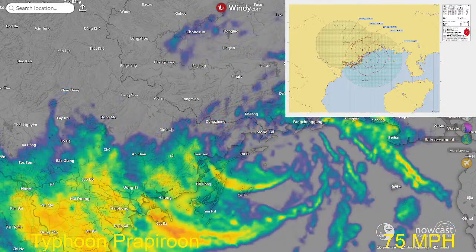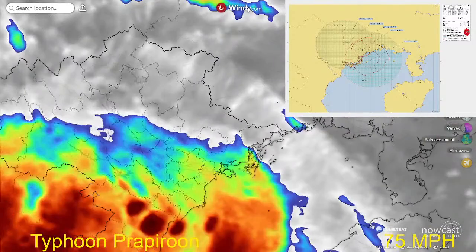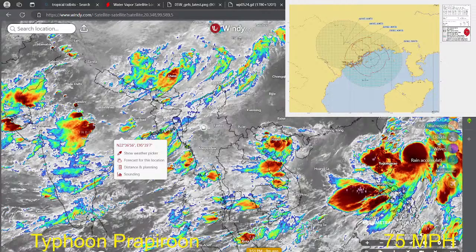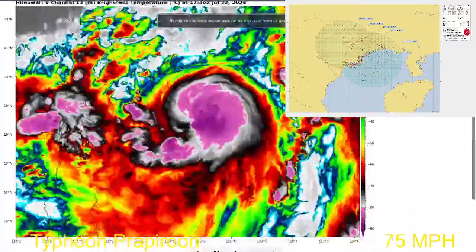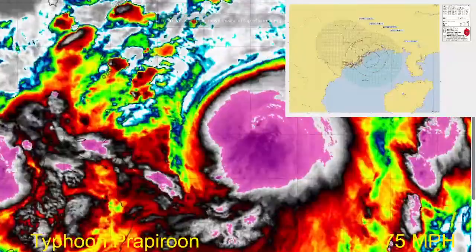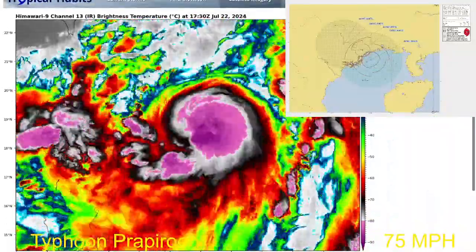Seems like Gamey might be wrapping the northeastern quadrant. We'll pull that up on satellite. We'll pull that up on the Tropical Tidbits infrared. Thank you to Tropical Tidbits, they help me do a lot of my stuff. Yeah, Gamey is officially a typhoon. It seems like it might have a little bit of wrapping associated with it. Northern Luzon's definitely still getting a lot of impacts.